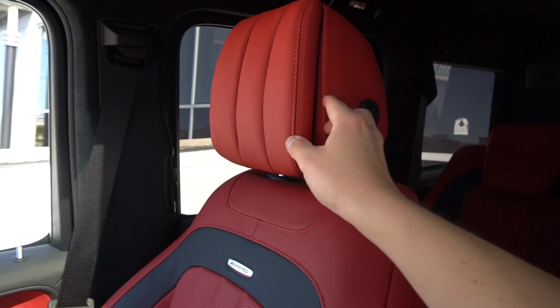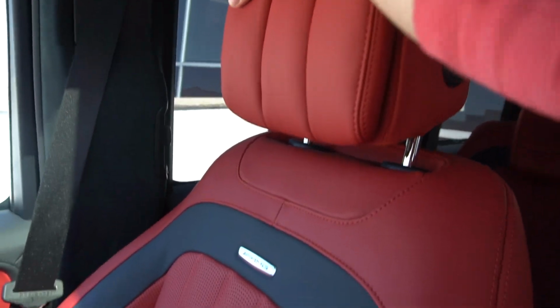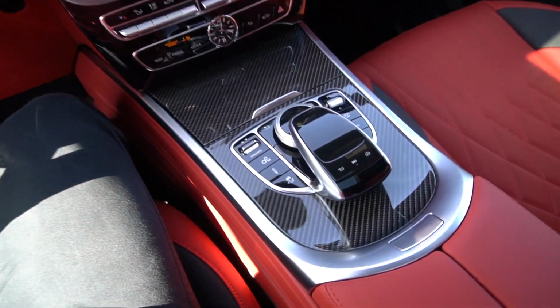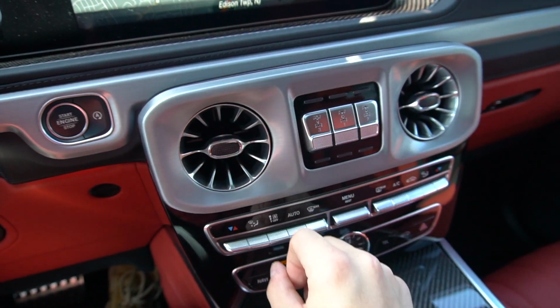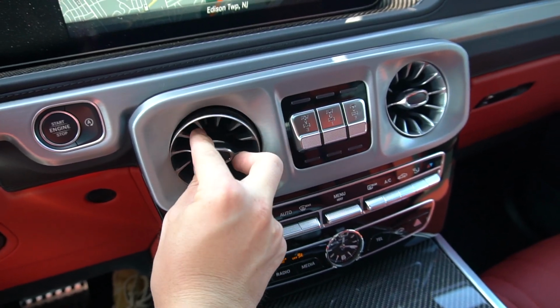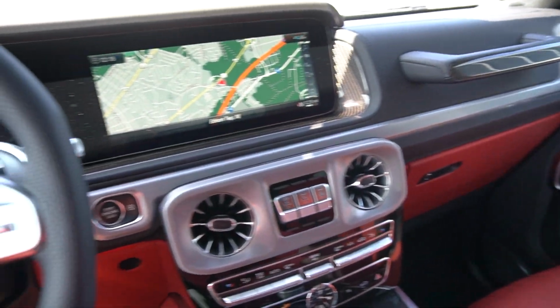Something that's pretty cool is the headrests are actually adjustable to fit your head, almost like you would have in an airplane if you want to take a nice nap. I love how this center console is just coated in carbon fiber, aluminum. These air vents are pretty cool. You turn them left and right to open and close them, and then you can sort of swivel them around depending on which way you want them to point. At nighttime, they all actually glow, which is really cool with the ambient lighting in here.